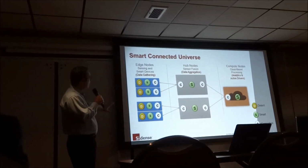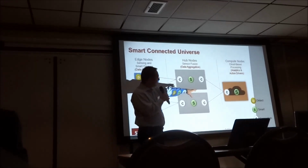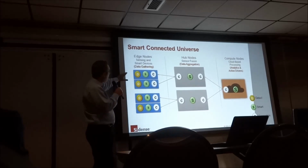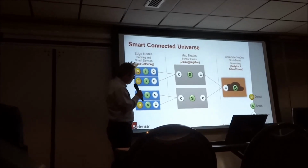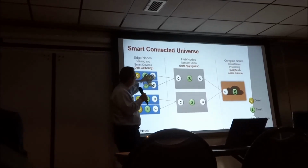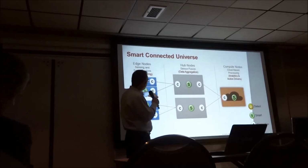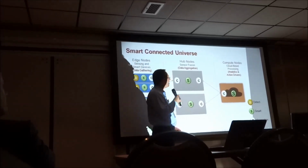The way we look at it is in three sections: D is for detect, S for smart, and C for connection. This is where IoT would sit. It's the edge nodes, or sensing nodes, the sensing of the smart devices. It would definitely have the detection part in it, but there could be some smarts in it, in some cases no smarts, and definitely some way of communicating to the next level, which we call the hub nodes.